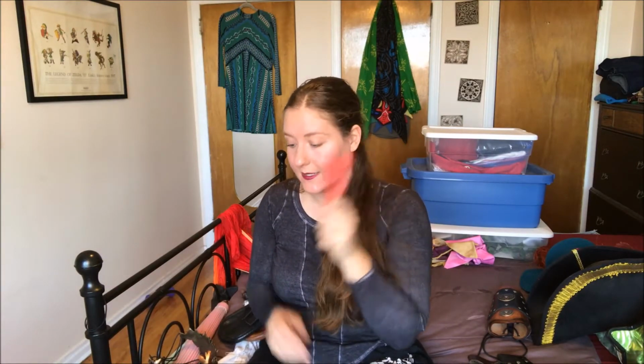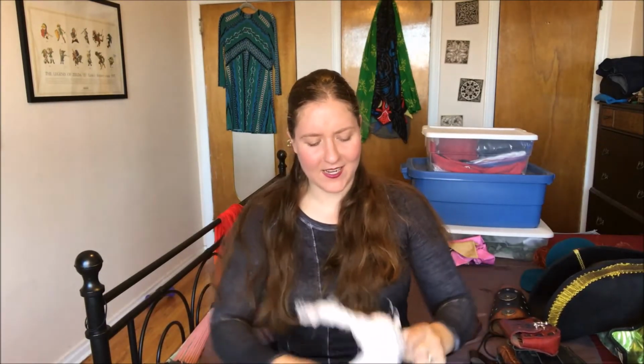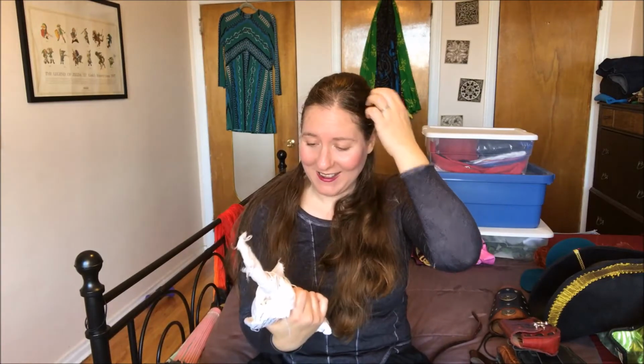This is my extra kazoo. I need to put this as my musical instruments. This is coming out of here. This is actually a scroll I made for a show, and I guess I got to keep it since I made it, but I don't need it anymore. I'm actually gonna throw this out.